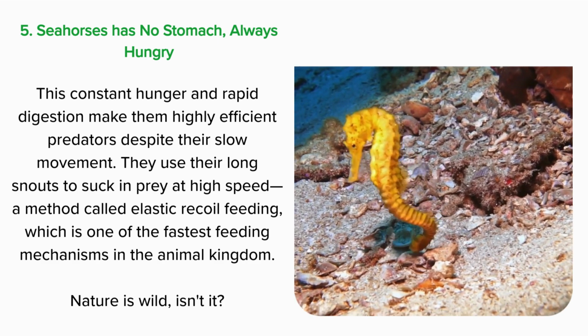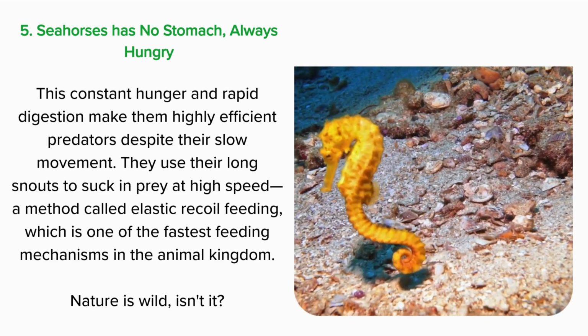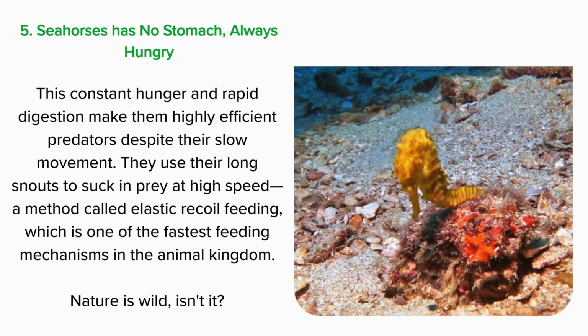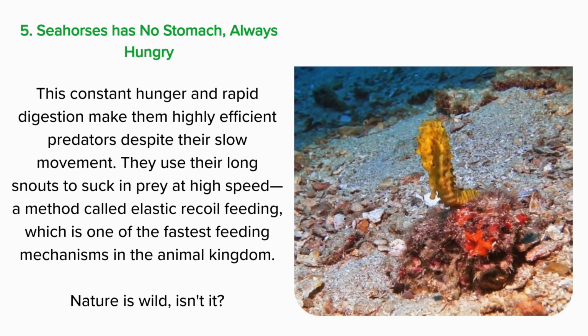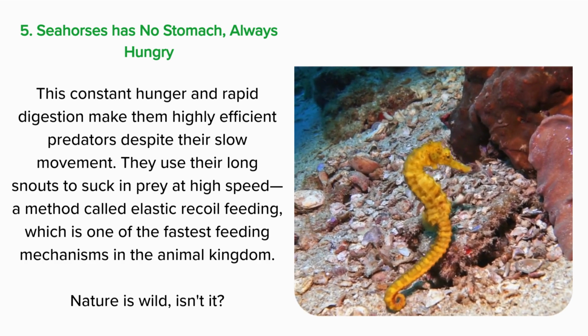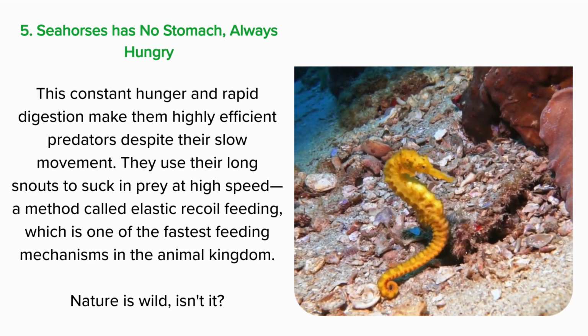This constant hunger and rapid digestion make them highly efficient predators despite their slow movement. They use their long snouts to suck in prey at high speed, a method called elastic recoil feeding, which is one of the fastest feeding mechanisms in the animal kingdom. Nature is wild, isn't it?